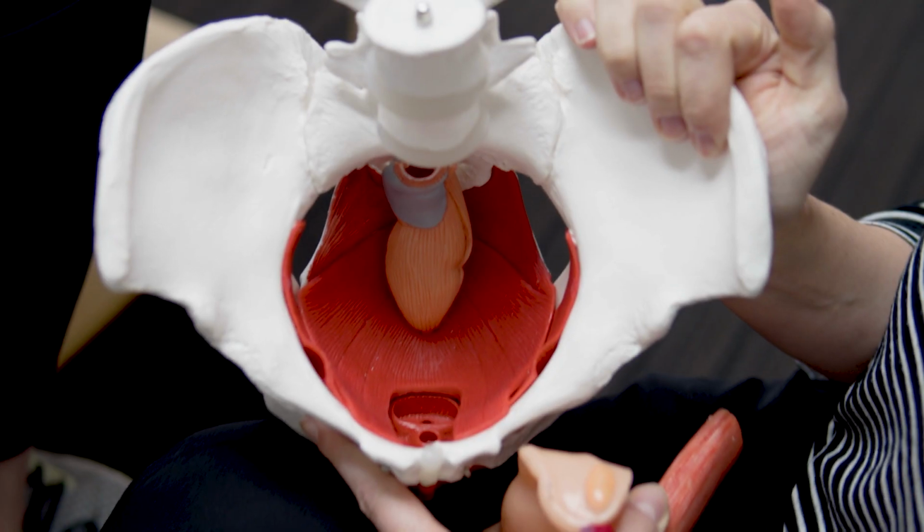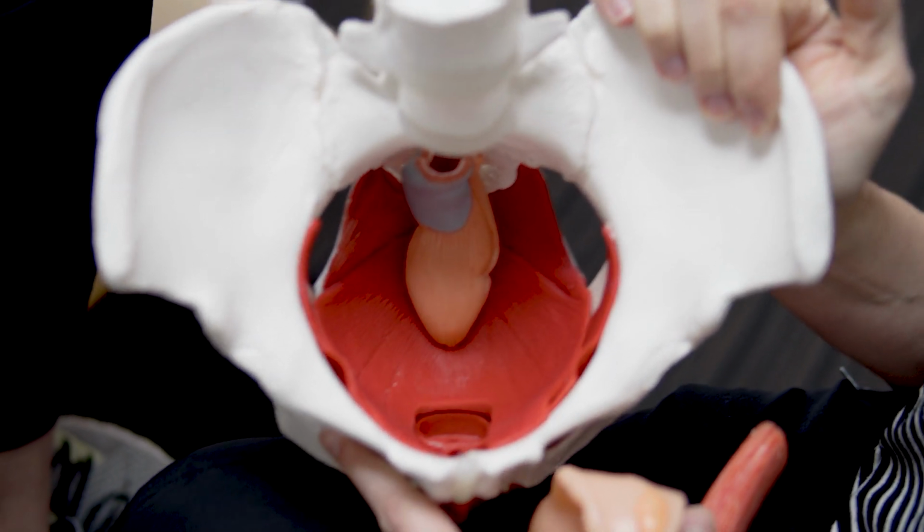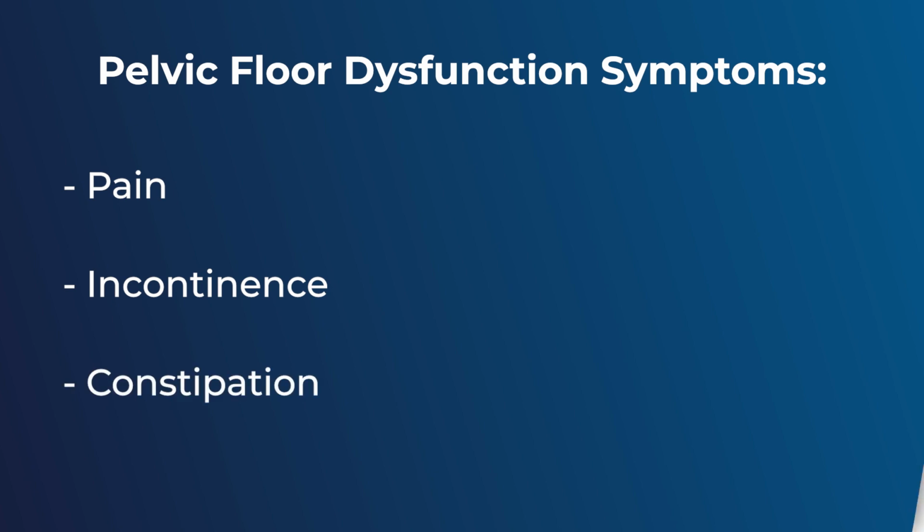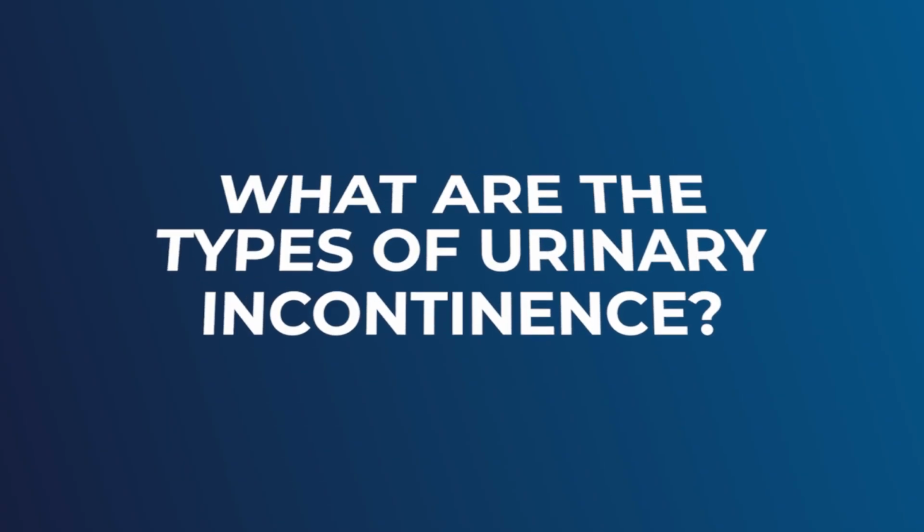So what is pelvic floor dysfunction? Pelvic floor dysfunction is an umbrella term that describes many different conditions that one may struggle with if they have issues with their pelvic floor. Your pelvic floor is a basket of muscles that sits within your pelvis. So if they're not working correctly, you could have issues with pain, you could have issues with incontinence, constipation, etc. Pelvic floor dysfunction just describes the many different conditions that could be present in that case.